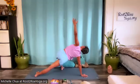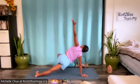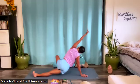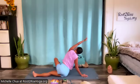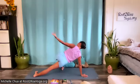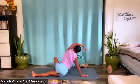Now start to lean onto the outer edges of both feet flexed. As you sink the right hip to touch the ground, sweep the left arm overhead towards the front of the room. Keep sliding the right shoulder blade down the back. Inhale, press up, sweep the left hand towards the back of the room. Exhale, lower. Four more, inhale up.